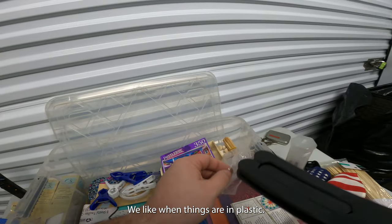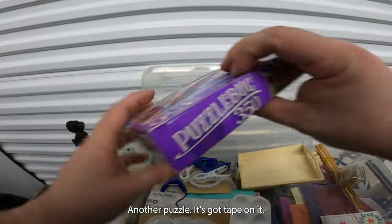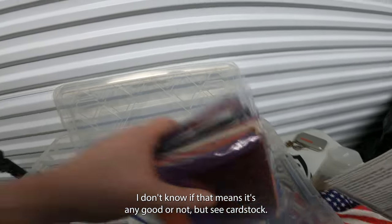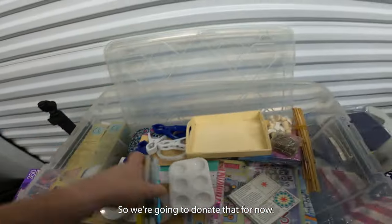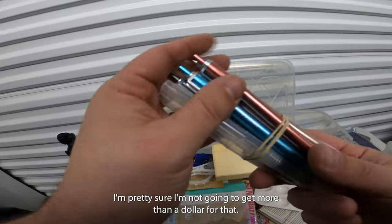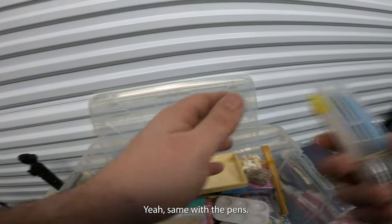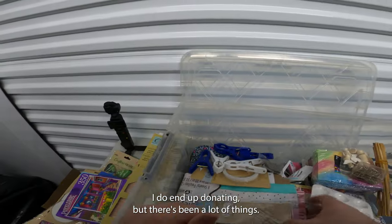And we like when things are in plastic. Brand new in plastic is a good thing. A really good thing. Another puzzle. It's got tape on it. I don't know if that means it's any good or not, but see, cardstock. I don't know if people want cardstock. So we're gonna donate that for now. I'm pretty sure I'm not gonna get more than a dollar for that. Same with the pens. I don't know. Yeah, same with the pens. We'll donate those. What I don't sell, I do end up donating.